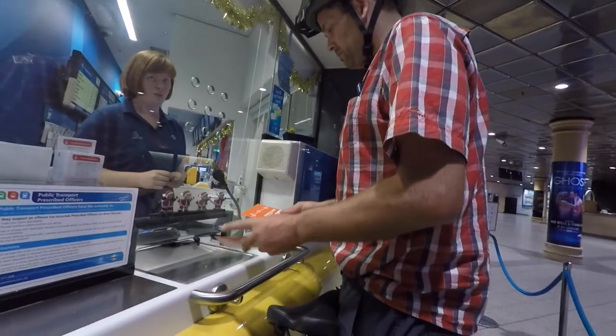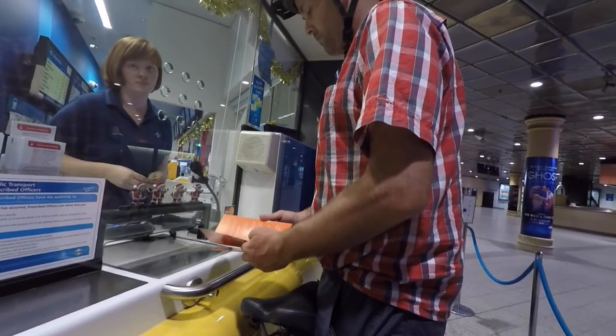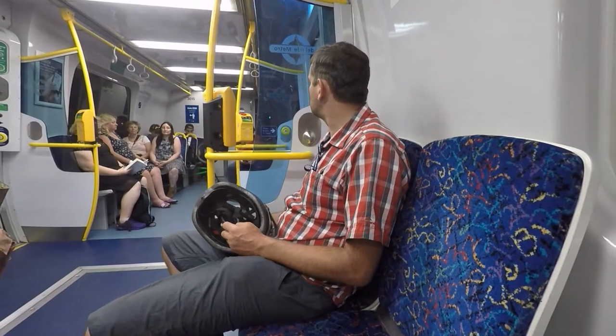Our first stop was Adelaide City, where we could buy ourselves a visitor's travel pass, which is a 3-day pass giving us unlimited travel on all buses, trains and trams.